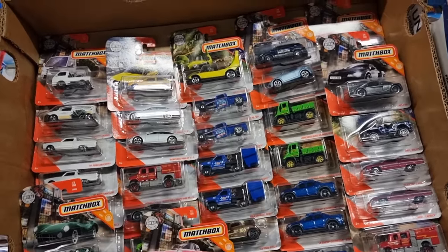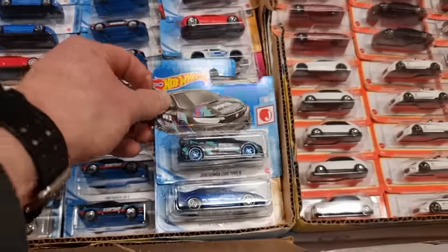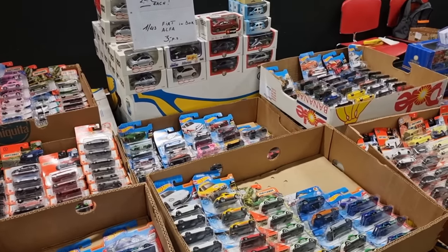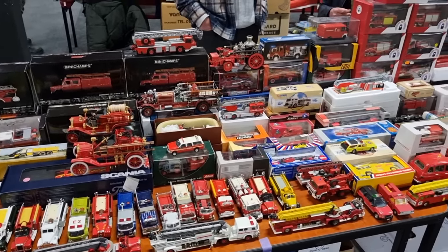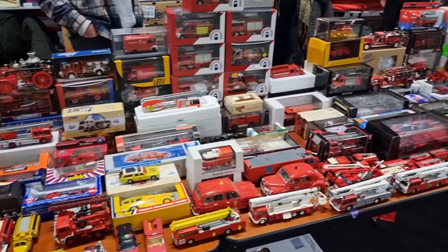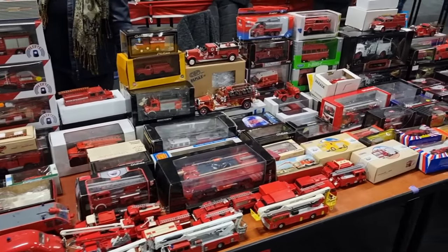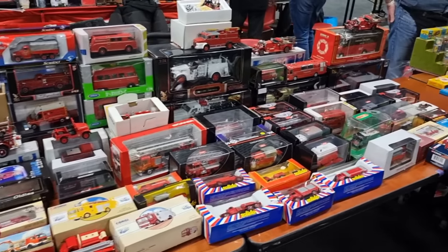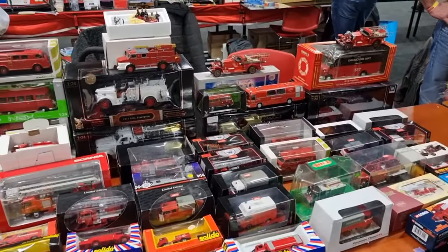The banana car, epic. And I also like this one, this is a beauty. Okay, let's go to the next stand. So here we have the first table, and it is a nice one with a lot of fire trucks. So somebody is going to be very happy. Okay, first I'm doing some wide shots and then I'm going for some close-ups, and I'm going to do that with every table, or at least I will try.